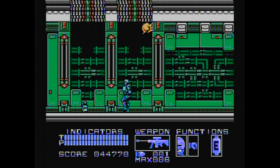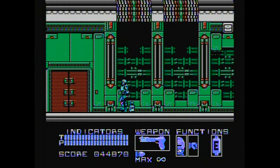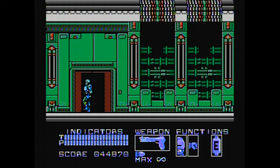Like the scene when he punches the guy out of the mayor's office window and he lands on the ground. Pay attention to the TV cameras. The directing in RoboCop is brilliant.